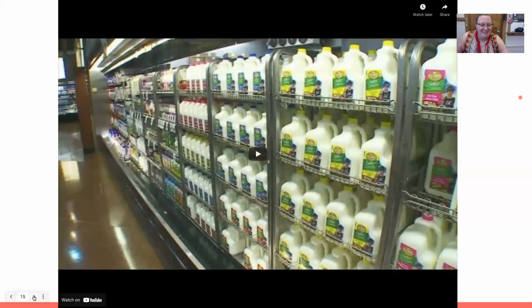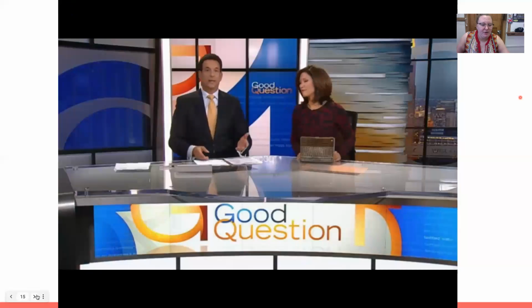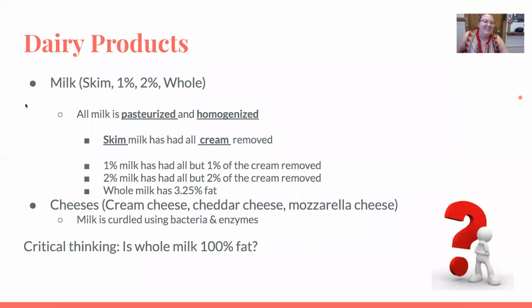All right, guys, let's talk a little bit about those different types of milk now. So all milk in the stores is going to be pasteurized and homogenized. So it's been heated up to remove the bacteria and it's been processed so that the cream doesn't separate. Skim milk is going to have all of the cream removed. 1% milk, all but 1% of the cream, 2%, and whole milk is going to be around 3.25% fat.